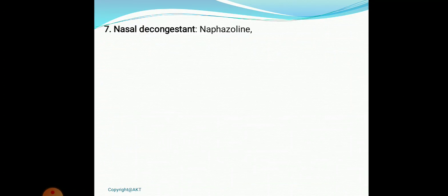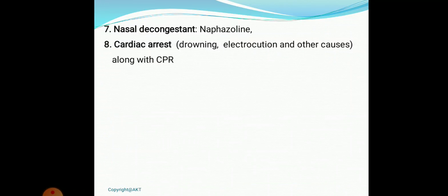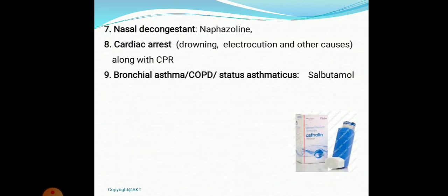Continuing with the uses of sympathomimetics, next use is as nasal decongestant. Naphazoline, oxymetazoline or xylometazoline can be instilled in the nostrils. It will cause vasoconstriction of the blood vessels, reducing the nasal mucosal thickness and relieving the congestion. It can also be tried in cardiac arrest along with CPR. It is highly useful, especially salbutamol, a beta 2 selective agonist on bronchial smooth muscle, highly useful for bronchial asthma, chronic obstructive pulmonary disease COPD, and status asthmaticus.